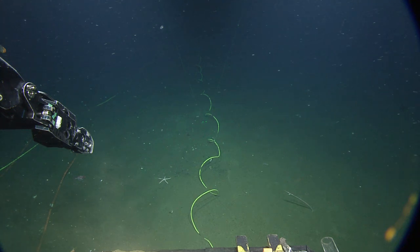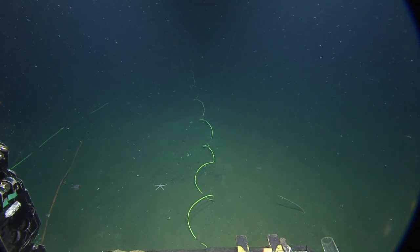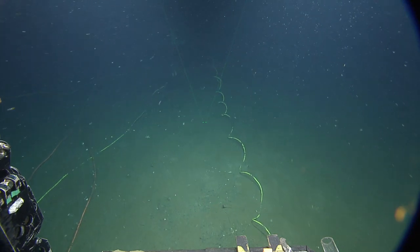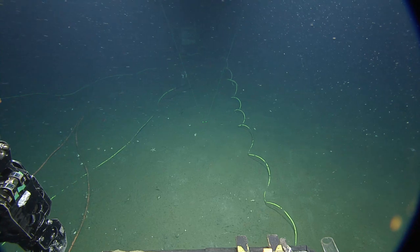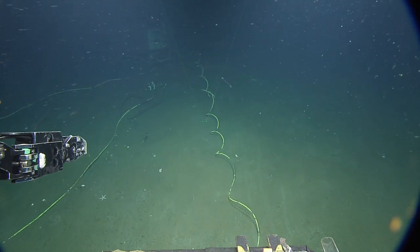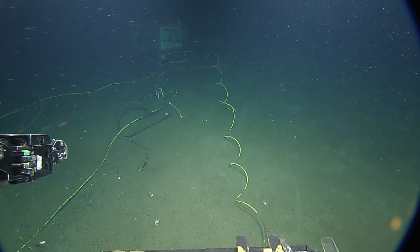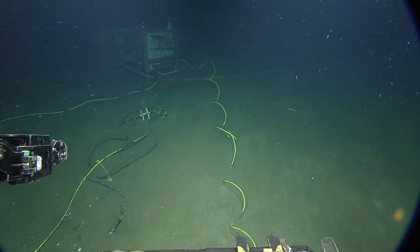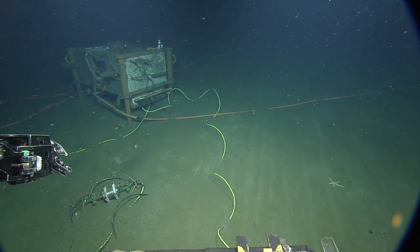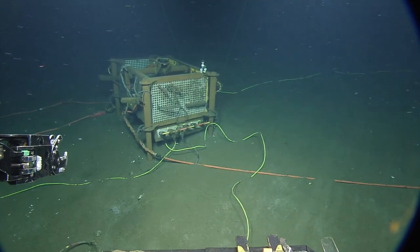Next step is we're going to follow this cable and then position ourselves for working on the connector that it's connected to at the instrument platform. So then, the CTD monument is just to the starboard side of our view, kind of where that green cable is going, 15 meters about there in that direction, and that's where we're going to deploy the next CTD.